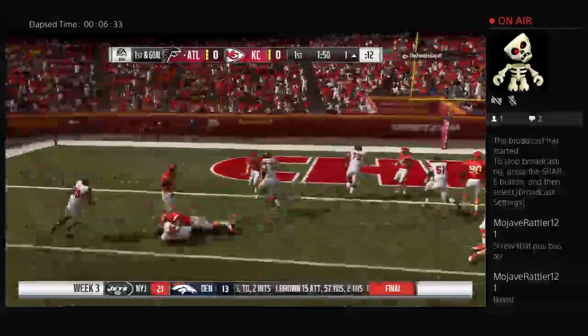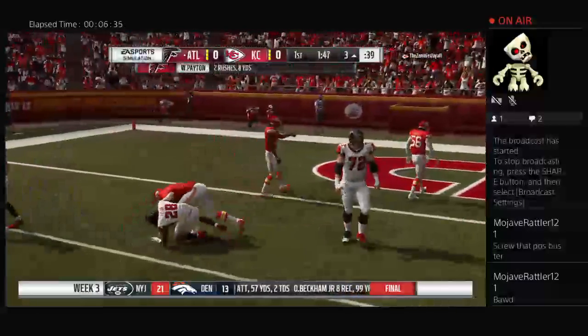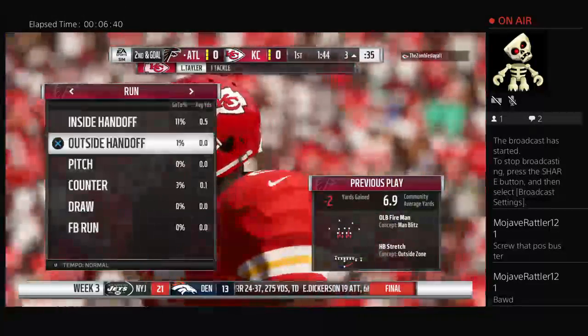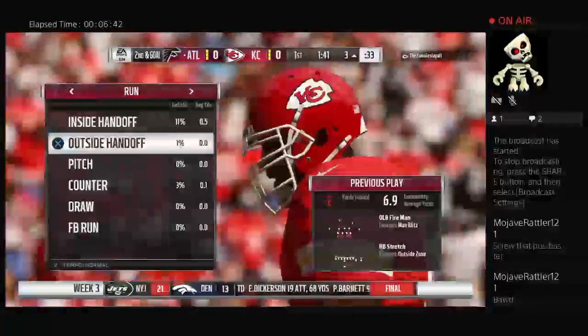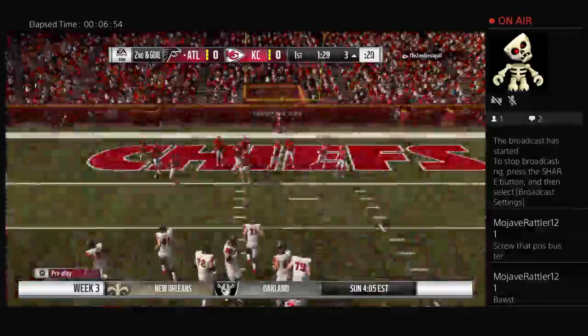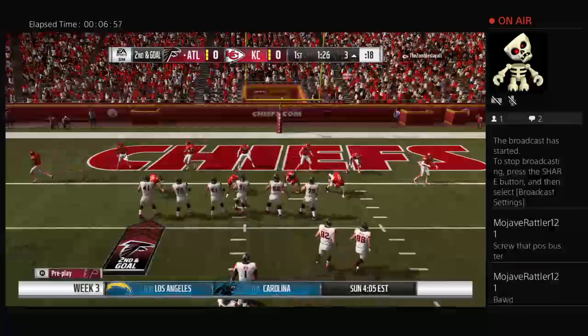Try and run for it on first and goal. And this will result in him losing yardage back to the 3. That's going to go as a loss of 2, and it'll be second down. The short field shrinks even more with the type of bodies they brought in on that play. So second and goal, and standing by himself in the backfield, Barkley.